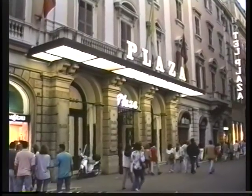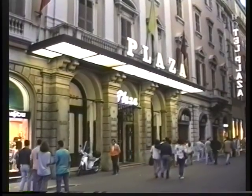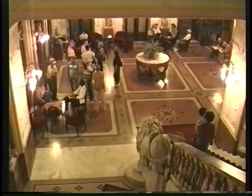We arrive at the Plaza Hotel, which is located right in the heart of Rome on the Corso in the historic center of town. It's an elegant hotel, and one of the first things we do is have an orientation walk.